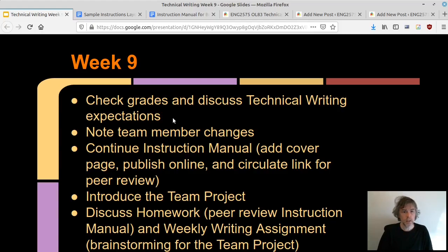All right, so, before we get into the instruction manual and the team project, the biggest thing that I need to point out to everyone and that you need to pay attention to tomorrow, or today rather, whenever I send out your peer review emails, is that your team assignments have had to change.